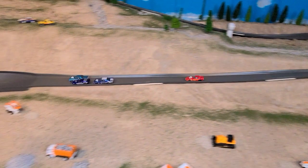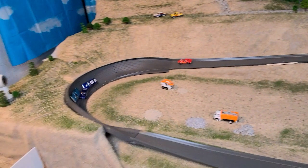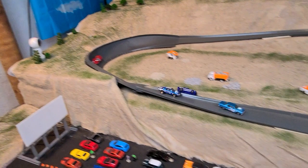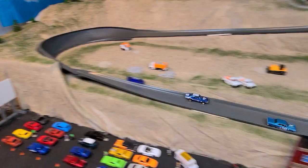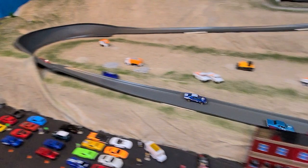Right here we can see that Danny just doesn't give him enough room, and Vanni just kind of bump drafts him in the turn. Pushes him right off, he just had nowhere to go there. But look at right here. I want you to check this out. While going downhill and shifting, he is able to get those front tires off the road. Now that's muscle.